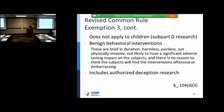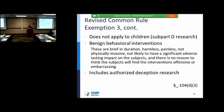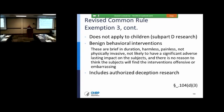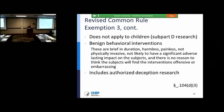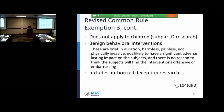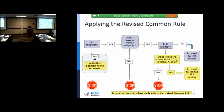I heard from a few of you that there's worry about that, bringing up potential memories or emotional impact of previous trauma on someone else, and relating stories and this sort of thing. So there are lots of things to think about. This is not a yes or no question for now. This is something that IRBs will need to think a lot about when they're applying this new version of the rule, and could this actually be considered a benign behavioral intervention?